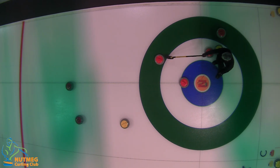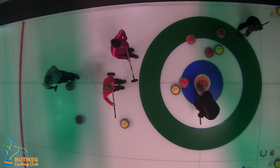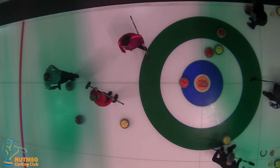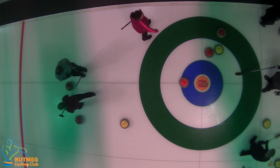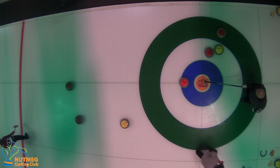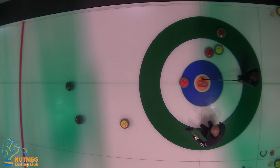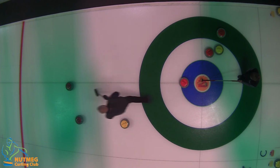Matt comes out. I think it's a little bit further out than he wanted, but here comes the curl. This might actually give him an interesting opportunity for a hit and roll. Gets the one. He just skinnies by the other red stone. Wow, that would have been fantastic had the angle worked out. He could have had a double there. But he does successfully eliminate the stone that Pam put out there. So even though that stone didn't travel all the way down into the 8-foot like they had originally called it, it turns out to be an extremely useful shot and prevents them from getting into the 4-foot.